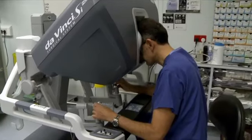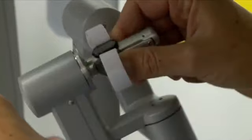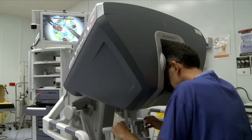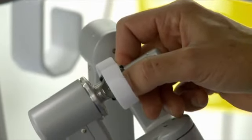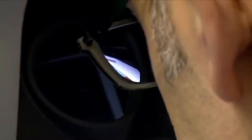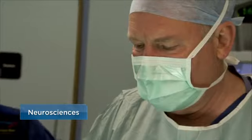Here, the revolutionary Da Vinci robot enables complex operations to be performed through tiny incisions in the patient's chest. The robot is an in-between myself and the patient in order to produce what my hands wouldn't be able to do unless they were inside the patient's chest. So this is just a unique piece of equipment. Okay, so what we'll do is put another needle in, and then we'll get another X-ray.